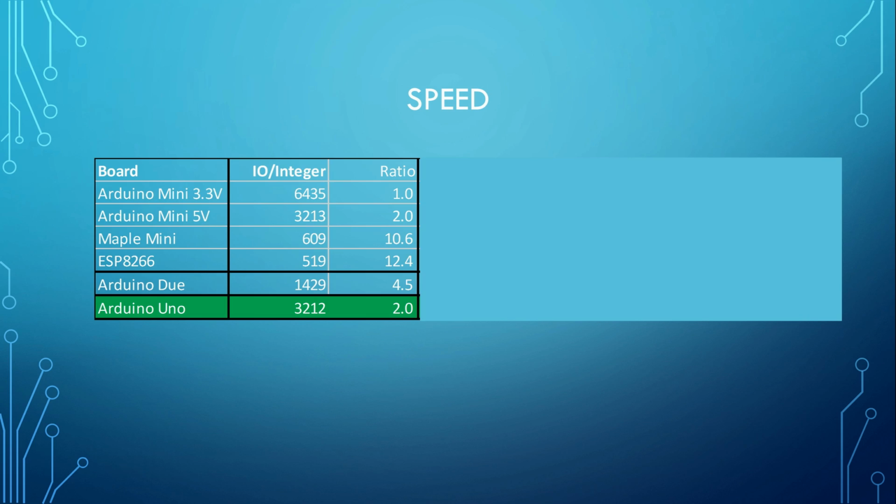Here is the table with the results. The fastest was the ESP8266 and it was 12 times faster than the slowest. Incredible! As a comparison, I added the results of the Arduino Uno for the 8-bit generation and the results for Arduino IDE for the 32-bit generation.